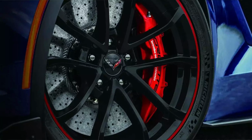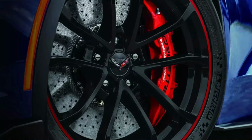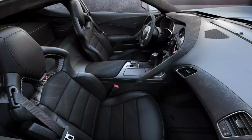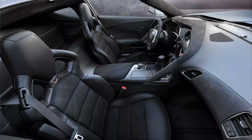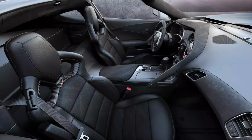Interestingly, it wasn't limited only to 2017. That option was available in 2018 and 2019. They actually ended up making 6,801 Grandsport Heritage packages. Black or red interior were the 2 choices. Because you had so many color choices on the cars, you had 6 hash mark color choices that you could pick from.